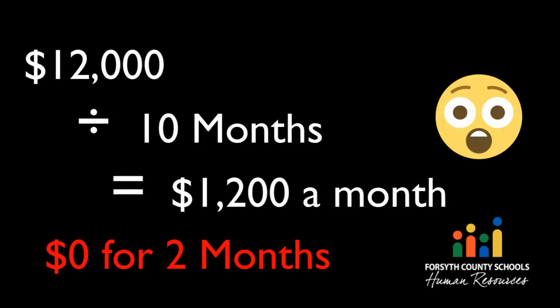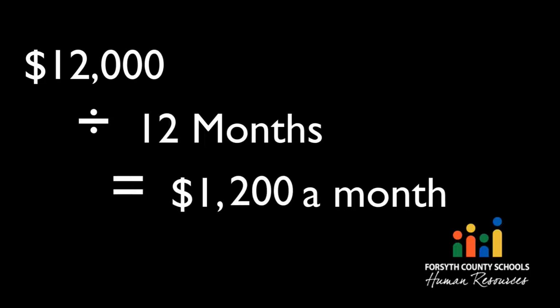Thus, instead of simply dividing 12,000 by 10, we prorate. In this example, $200 is taken from every check so that paychecks will continue to be received during the months not worked. The proration is applied to all hourly and salaried employees. Simple, right?